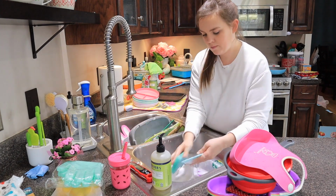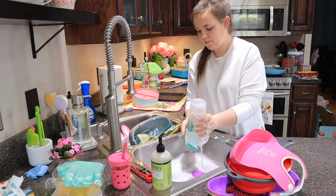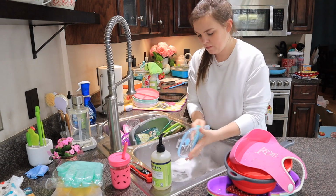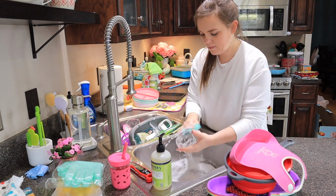And if you're like me, I am a total procrastinator, and so sometimes the lettuce just sits in there if I don't go ahead and get it cut up, and then I end up throwing it away. So it has cut down on a lot of waste in our family as well. So I can't recommend those enough.